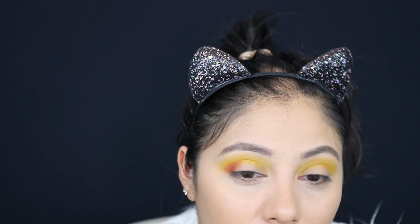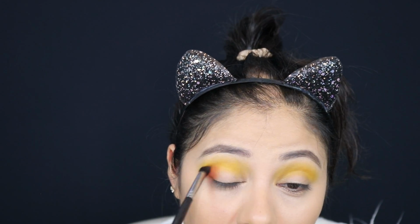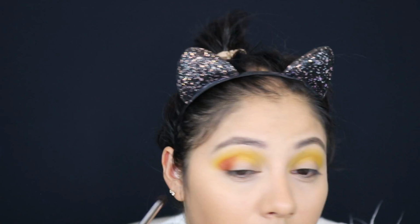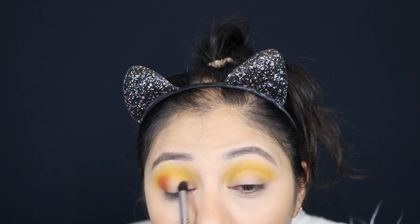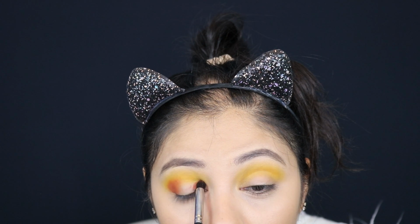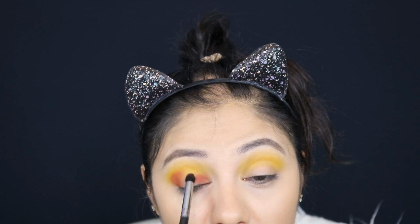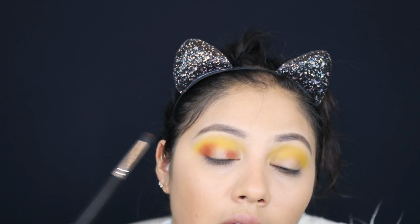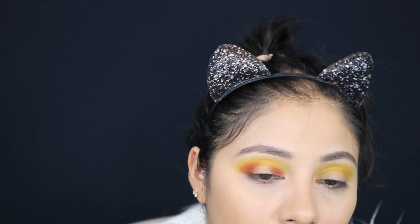And what I definitely want to do is a matte eye. Maybe add a little halo to it. And halo just means, for those of you who don't know, that you leave this middle part here empty and you shade in inner corner, outer corner. That's all that means.